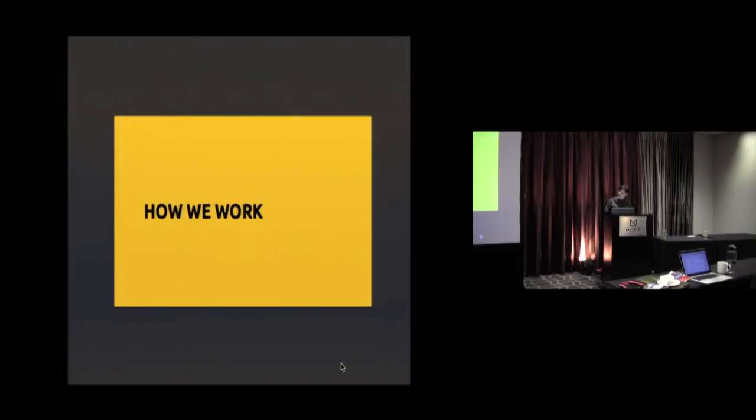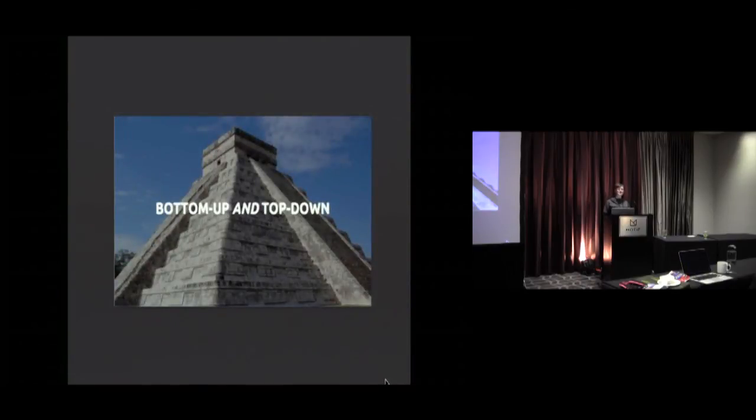The one thing that we could control and that we started with was the way that we were going to work. So we basically started there. And we knew that with the way that Commission is set up and how large it is, we were going to have to work in a lot of different ways. So the first way was we knew that we were going to have to work both from the bottom up and from the top down.